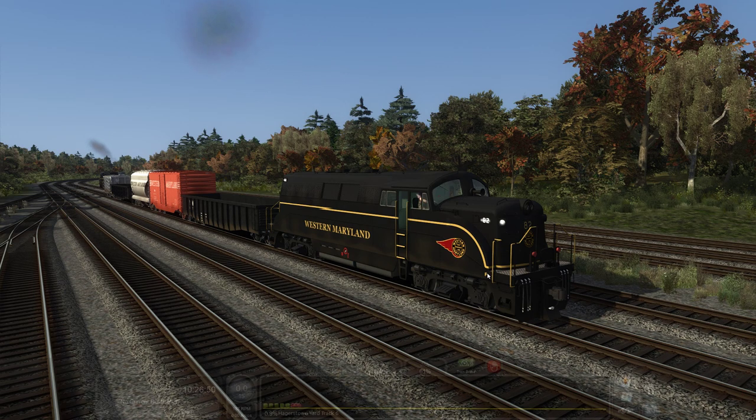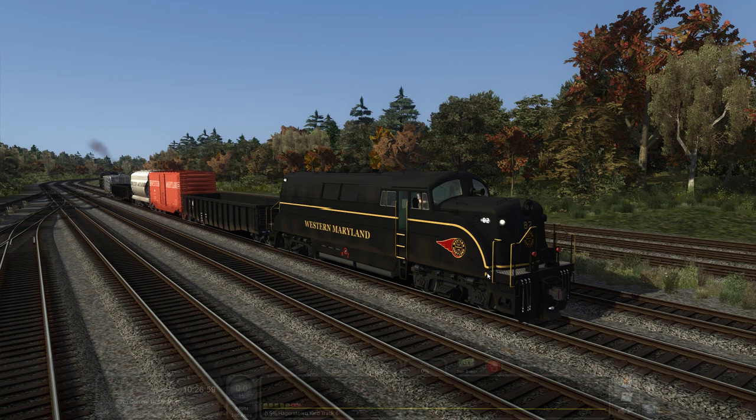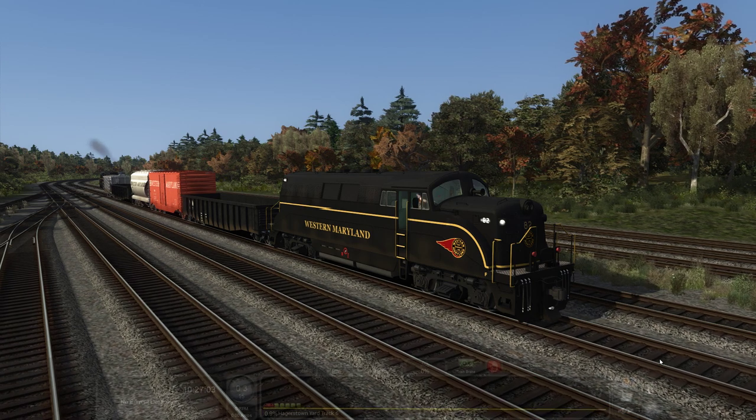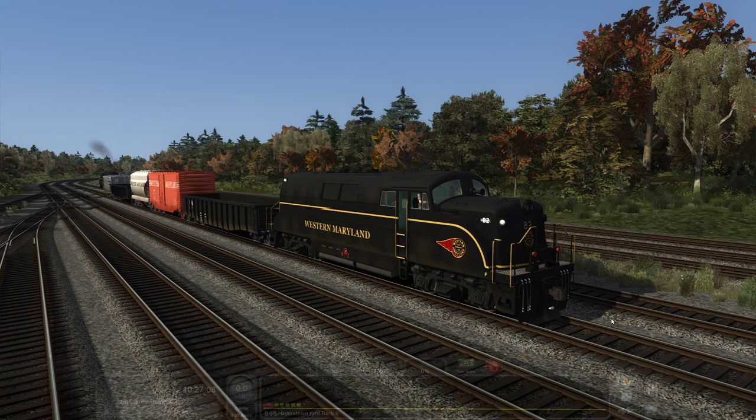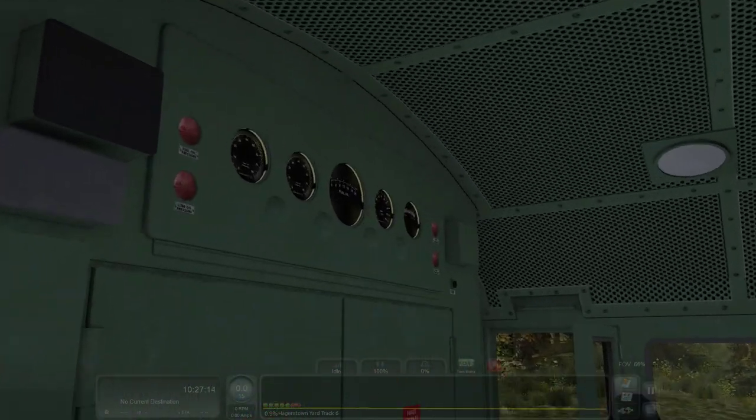See what it sounds like here. Get rid of that non-stop air brake sound. Ooh, very old rolling stock sounds. This rolling stock, by the way, comes with the pack. Alright, let's fire it up here, see what happens.